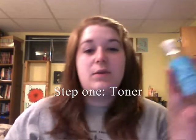To start off with, I'm going to use the Seaweed Clarifying Toner from the Body Shop. I'm using this because when it's hot, my skin tends to get really oily, and seaweed is really good about preventing oil throughout your T-zone because it cools your skin and it also helps redistribute the oil so that you don't get too shiny. So you just let that dry and we move on to step 2.